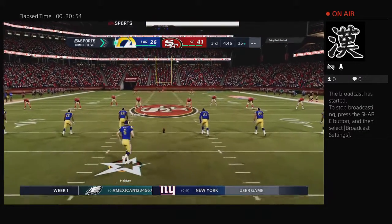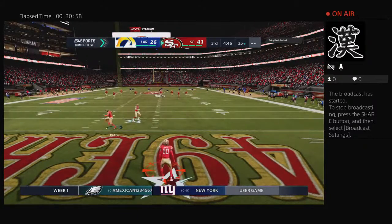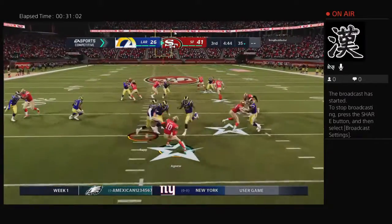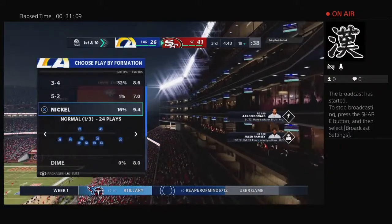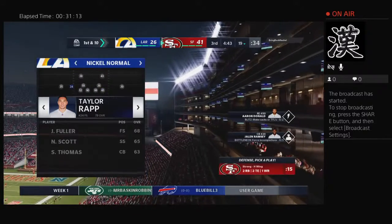So with the missed PAT in his rearview mirror, he goes back out to kick this one off. Taken about 7 yards deep, and only able to get this to the 19, so probably should have opted for the touchback. The Niners take over 1st and 10 at their own 19-yard line.